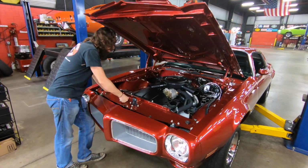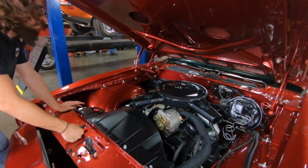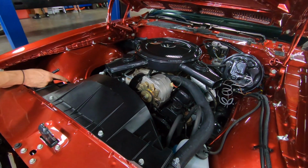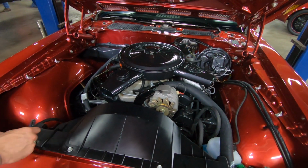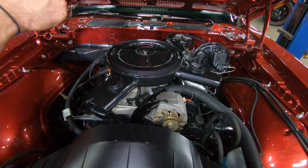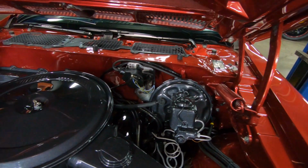Okay guys, you heard me mention it under the car. So this is the numbers matching 400 for the car. We've checked the Pontiac suffix code. This car was born with a WK. That is indeed what this engine is. It matches the Fisher body tag over there as far as the cast number of the car. It lines right up, and of course the VIN number matches.